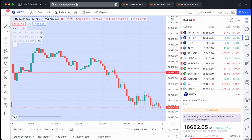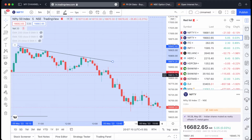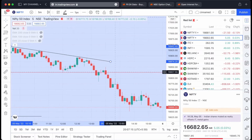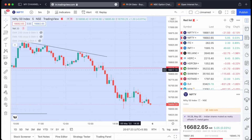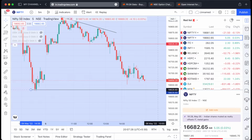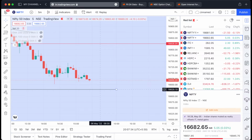See this, lower highs and lower lows here. What is this? This was the previous support that we have drawn. So it broke this, and this was yesterday's low. It still didn't break yesterday's low. So let's see tomorrow if it opens flat and goes down and breaks this, then we can go for a direct PE buy or future buy or something, keeping the stop loss at this point.